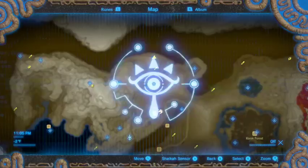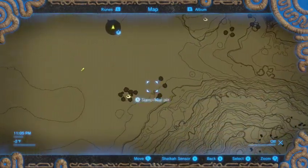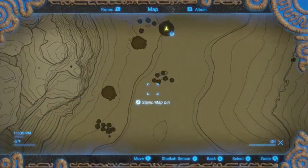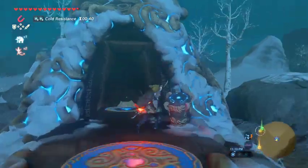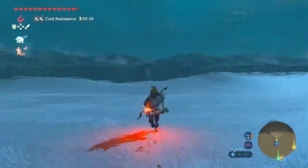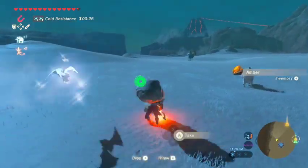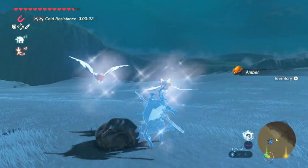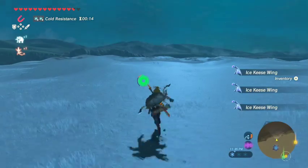Tabantha Snowfield, she said, by some strange ruins. Would that be this labyrinth? Are there ruins up here? I don't think I saw any ruins up here. That's the South Tabantha Snowfield. Well, maybe we won't get out of here. Let's go pick up this rock. Maybe they're over this edge?